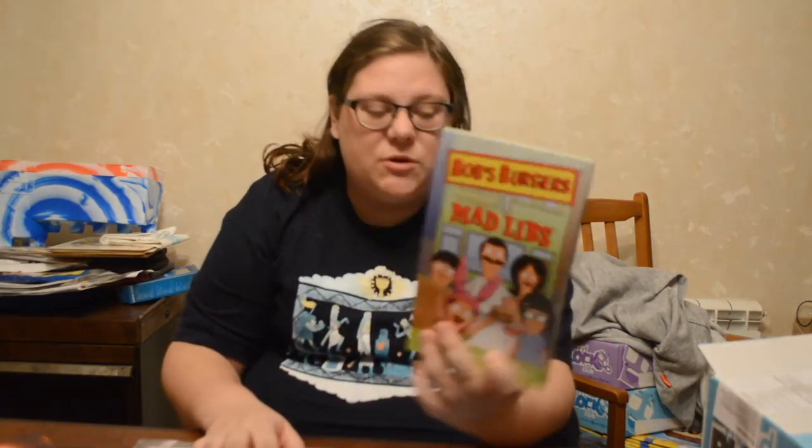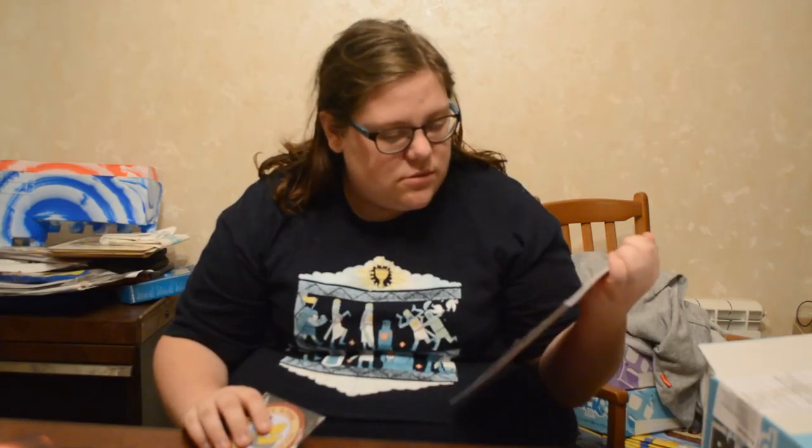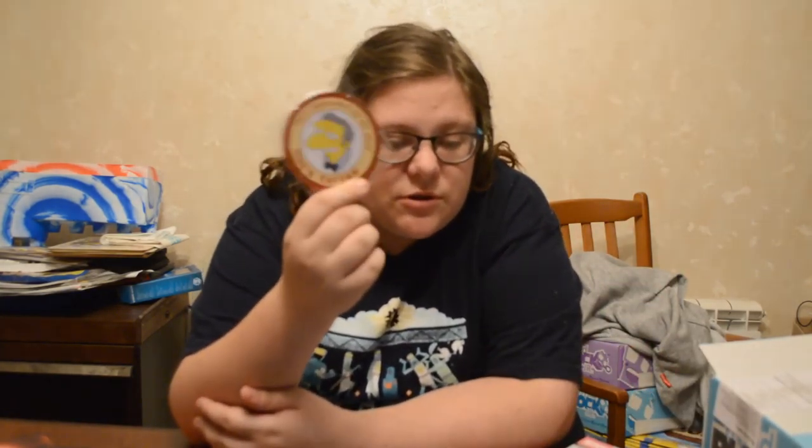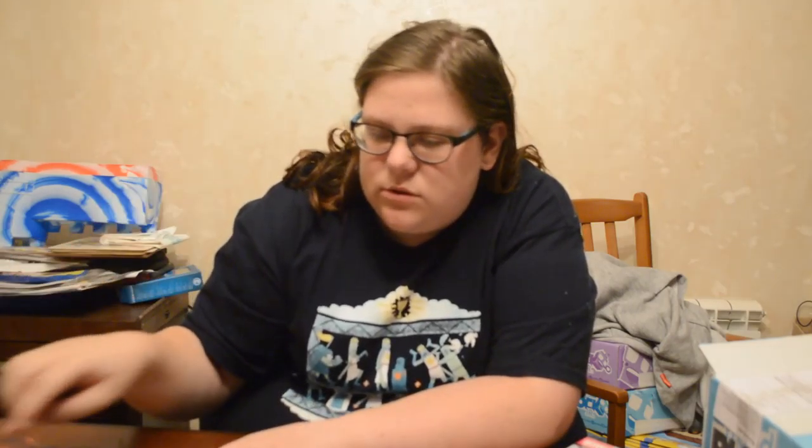I'm not interested in the Bob's Burgers thing, but yeah. Everything else is cool though, so I don't mind. I like the poster too, the coaster's cool, and these dog tags are alright, so it's fine. I like it, it's cool. I'm really happy with the vinyl figure though, that's awesome.